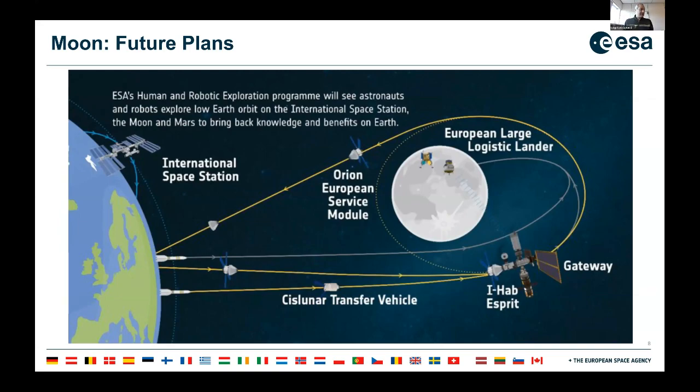How about our future plans for the Moon? We have already started an intense development for the scientific exploitation and exploration of the Moon. ESA is indeed involved in the development of the European Service Module for the Orion capsule. We have started the development of the European Large Logistic Lander, and we have in the pipeline the development of two major modules for the lunar Gateway, I-Hab and ESPRIT.